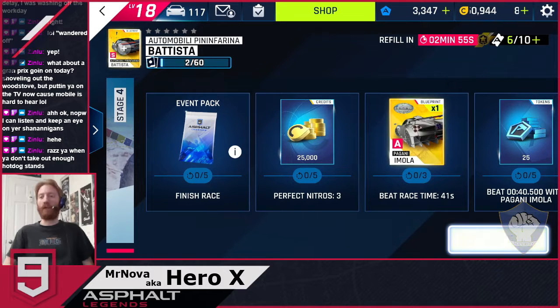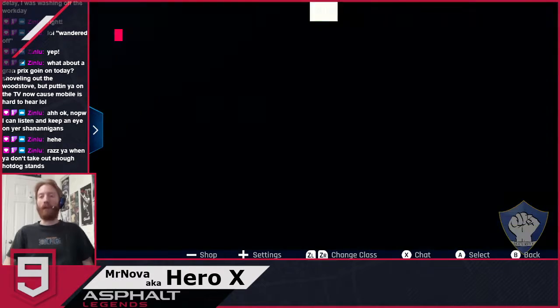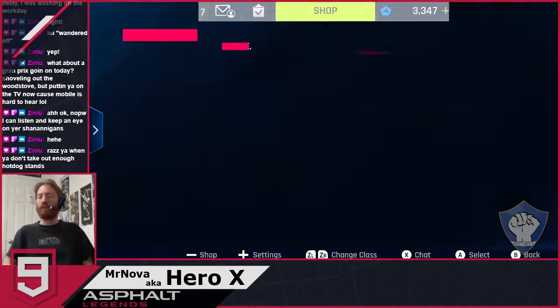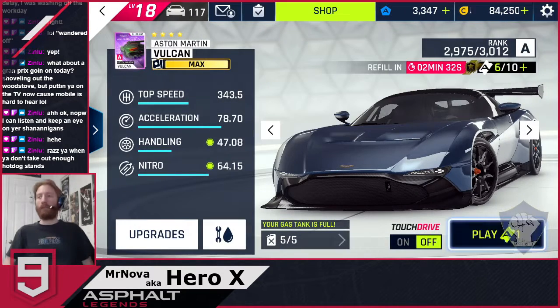Finish the race, 3 perfect nitros, and then beat a race time of 41 seconds. We also have challenges to do race times with the Pagani Mola, but unfortunately, we don't have access to that one. Do what we can with the Aston Martin Vulcan here. My race time was 1 perfect nitros, thank you. Slipped my mind.